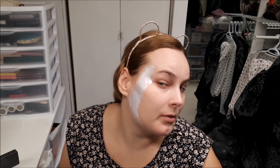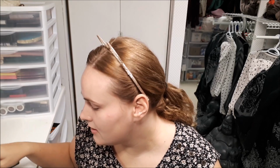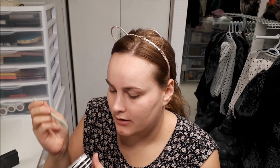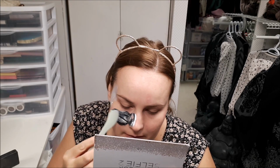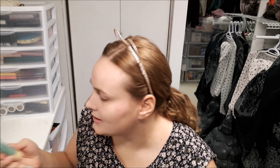So I think along the side of my face is a good place to put it. I don't really remember using this one. For my pores, I have this one, the Boscia. I'm just going to go in, whew, I probably took too much of that mud. That one's supposed to be left on for 15 to 20 minutes.